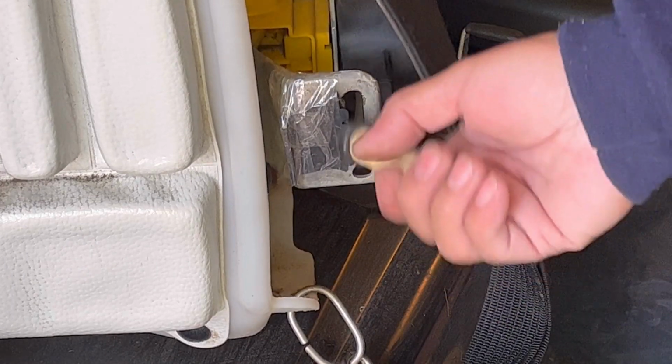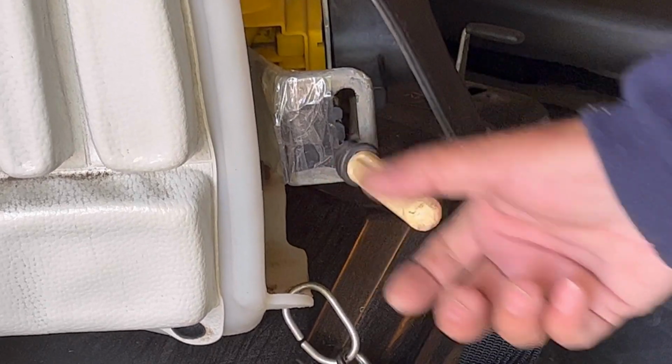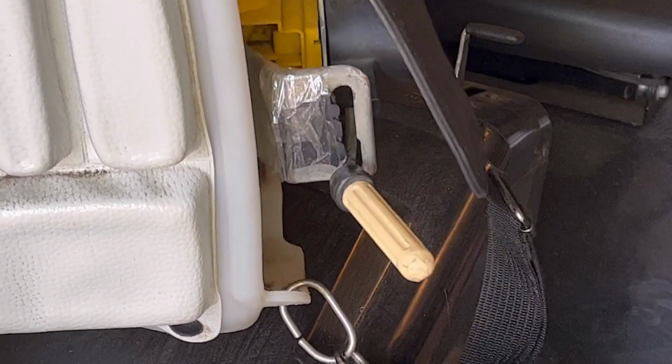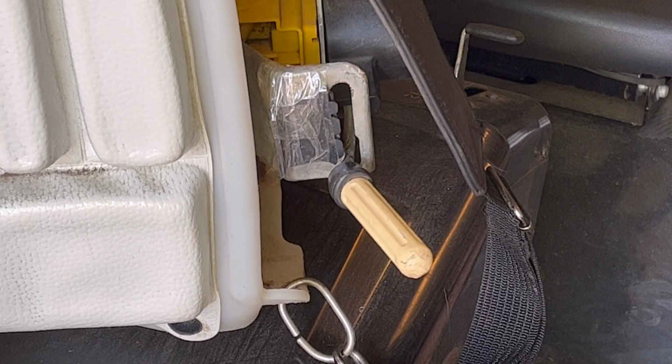There we go. Holds it there, and middle too. Nice hack. There's something I gotta talk about for a second.